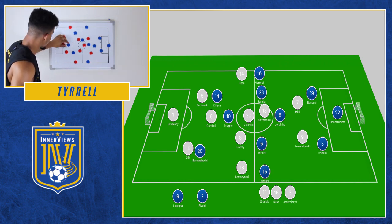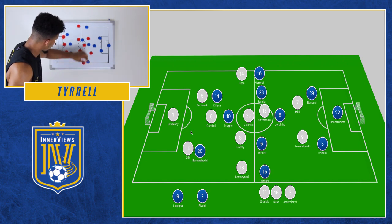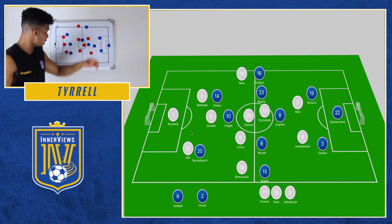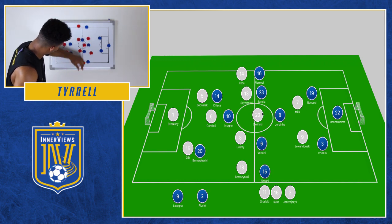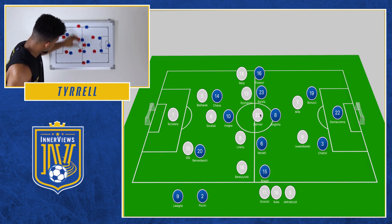Just look at the way Italy press. The front three step out. Like I said, you get the fullbacks forward, and the Italian fullbacks press the Polish fullbacks. And then you have the midfield battle here. And what really stems from the midfield battle is that you have the front three. You have the midfield three against the midfield three.